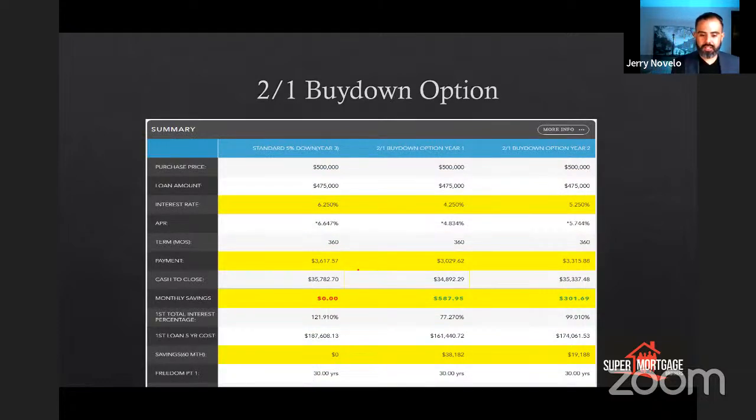So here's a small example of a couple buy down options. What we have here is just flat out across the board, a $500,000 price. All of it is with 5% down. So assuming that we're doing 5% down on a conventional loan. If we look over to the far left column, we have just the standard 5% down. So this would be what things can look like at year 3.